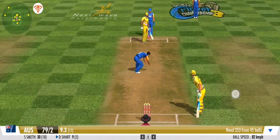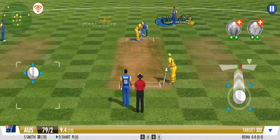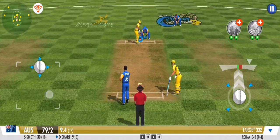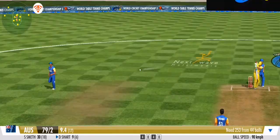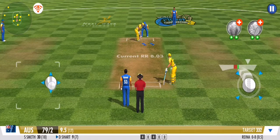The batsman presses forward in defence. No run again. Clever bowling by the bowler. The batsman has been deceived completely. Great effort from the fielding unit. They need to keep this momentum going forward.